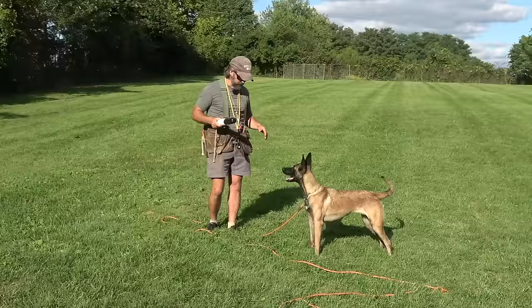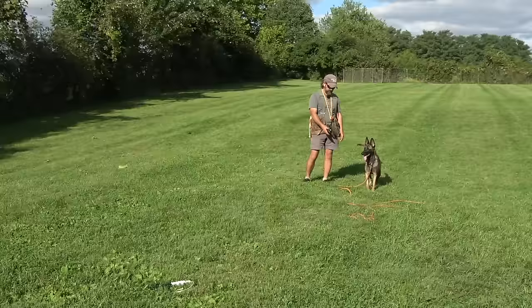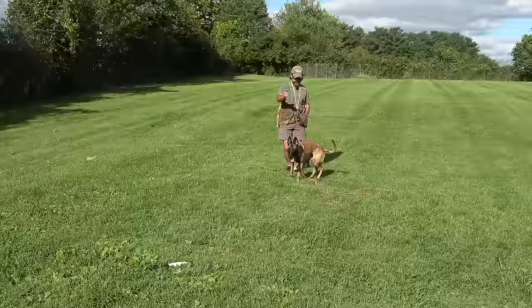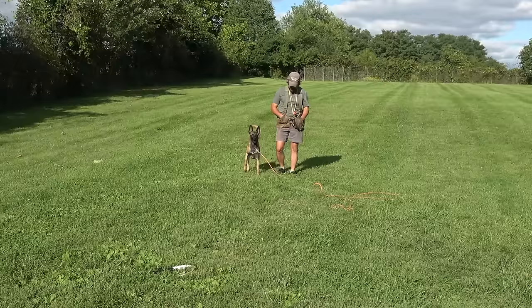So I'm gonna throw my retrieving item. No. She can be mad, she can whine, she can lunge, she can do whatever she wants. But I'm not giving her access to that retrieving item until she shows me that she's making some progress towards being calm, attentive, and polite. Nuh-uh.